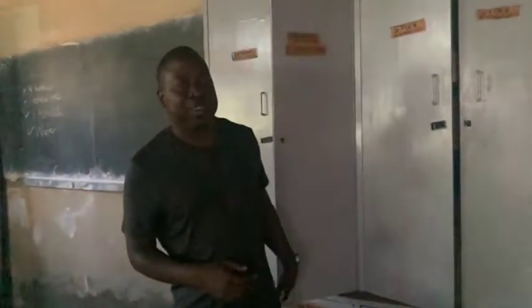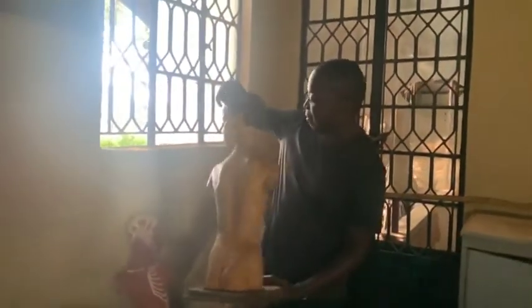I know one of the things he's been asking for is a skeleton. I don't know why we need a skeleton, but apparently we do. Right now we have this one. I remember I was 13 or 14 years old when we bought this. And so this has been here for a long, long time. And so I want to get better things, I think, that they need for biology.